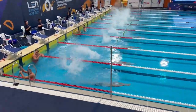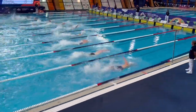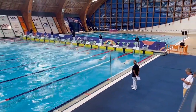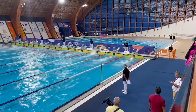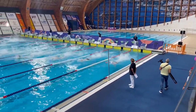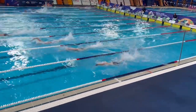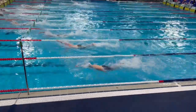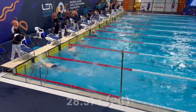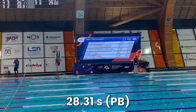A strong dive gets me off to a fantastic start, as it means that I'm able to carry a lot of momentum and speed down the first length, smashing it with a high stroke rate. My goggles being filled up with water meant that it was hard to spot the wall, but I did so very well despite that fact. However, not quite so good push-off meant that I wasn't able to carry as much momentum down the second length, getting a little bit clunky there, but still able to hold on for a personal best time of 28.31 seconds.